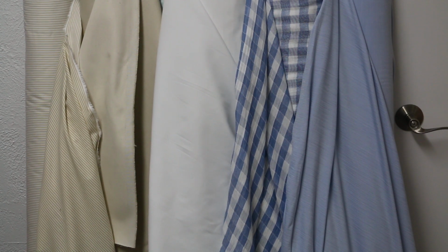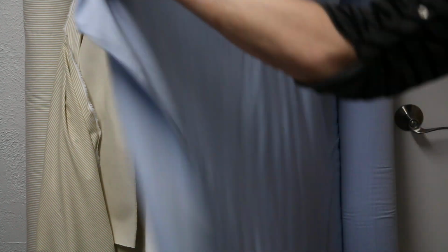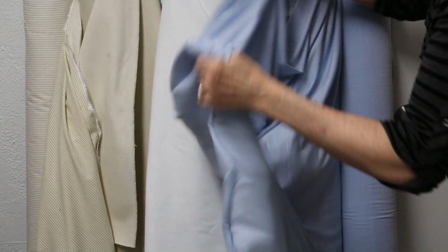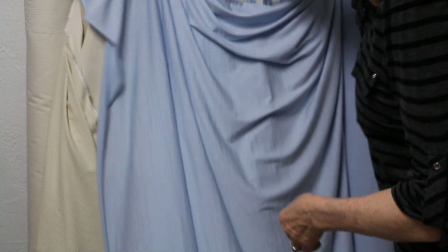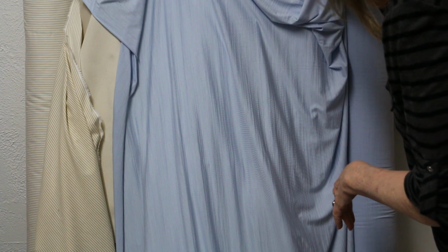This morning I'm going to show you a beautiful collection from Merlette. The designer Merlette, M-E-R-L-E-T-T-E, just lovely, and all these coordinate so beautifully together. I love buying these collections when all the pieces are there and it's just really so pretty.